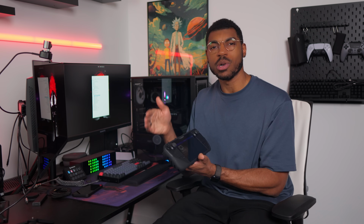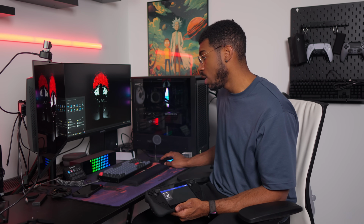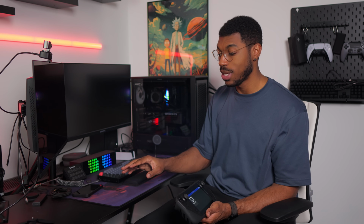Once you have both of those steps complete, you're all set. Now you can put your PC to sleep and turn it on remotely using the Moonlight app. Let's do it real quick to show you. So right now I'm gonna put my PC to sleep. You're gonna see my screen turn dark. I just put it to sleep. Everything's asleep right now. It's not running. Let me wait for it to go all the way to sleep though.